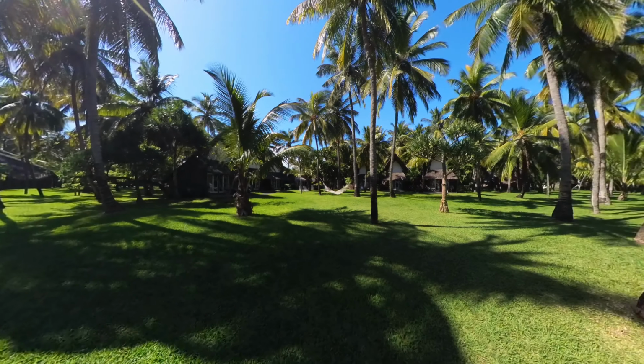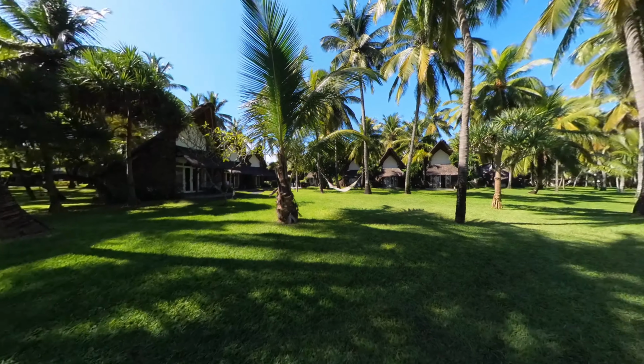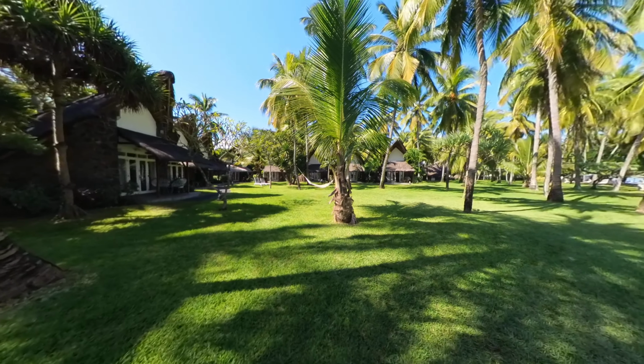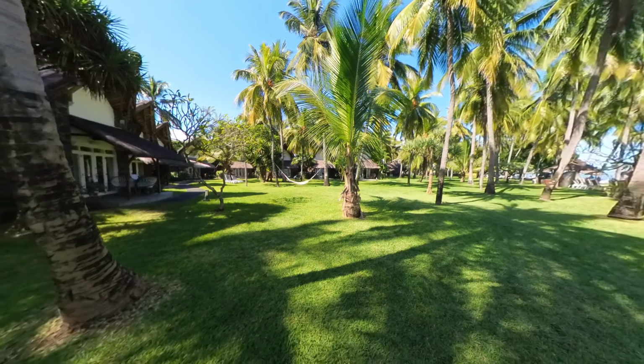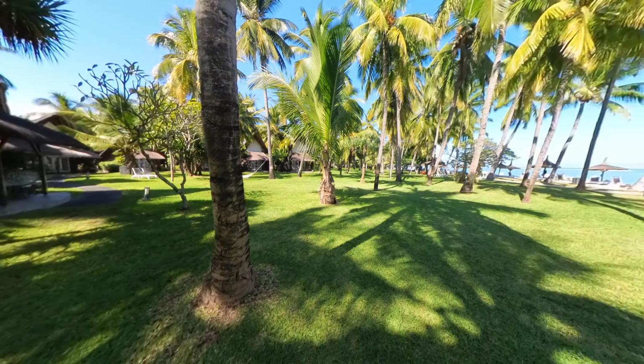Well, hello, we're in La Pirogue. It's our penultimate day today, and we thought we'd do a little video of the room before we went home. So this is our garden environment, which is very nice.